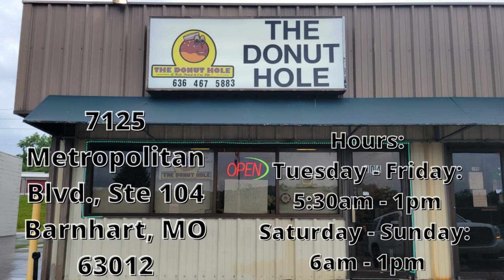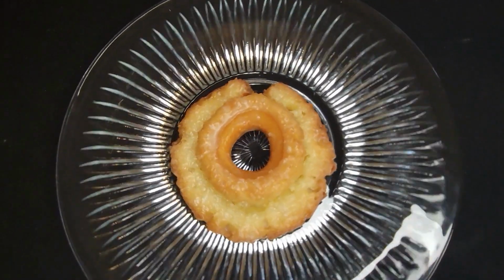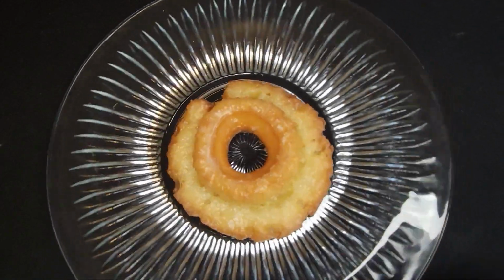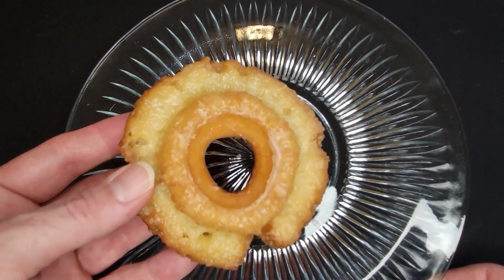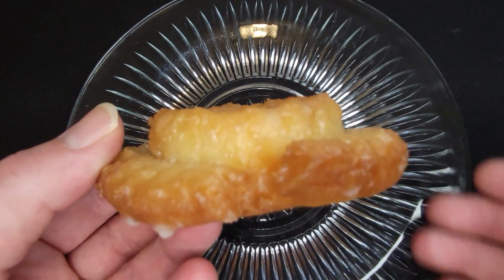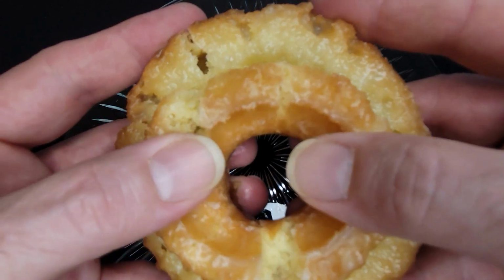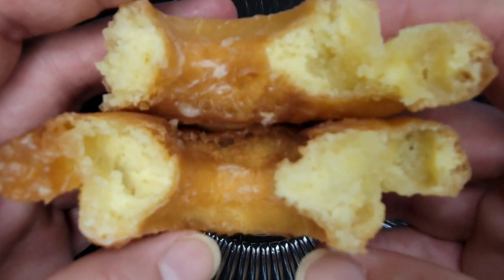And the last stop on my list of favorites is the Donut Hole in Barnhart, Missouri. If you're up for the drive, they have some of the best sour cream old fashioneds I've had and are well worth the trip. This donut has a creamy, melt-in-your-mouth texture with a nice, thick, sugary glaze. The inside looks absolutely soaked in this glaze, and this old-fashioned tastes just amazing.